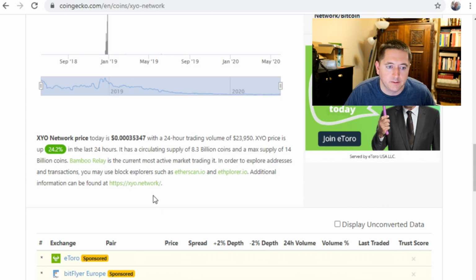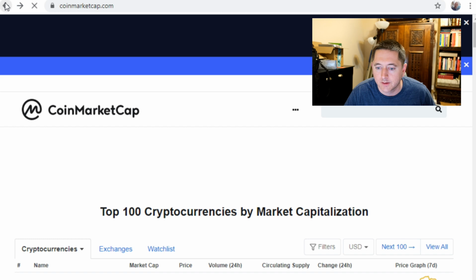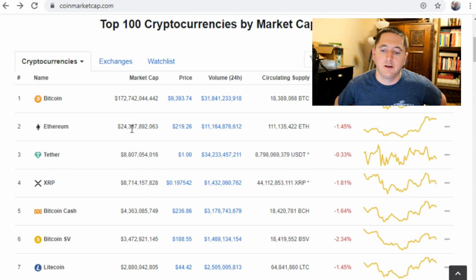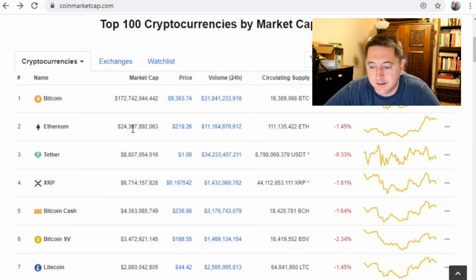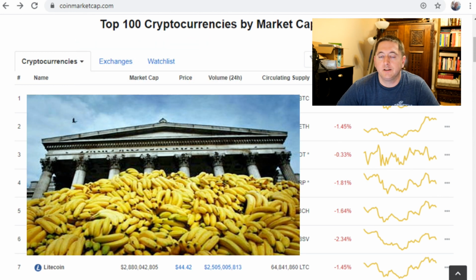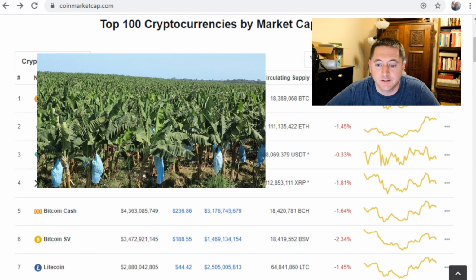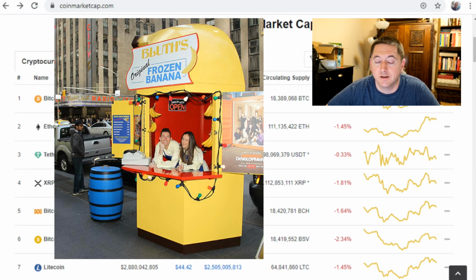To put that in perspective, Bitcoin is 172 billion market cap. So XYO is a tiny fraction. Ethereum is 24 billion. Monero is 1 billion. XYO is 2 million. So it's an order of magnitude less. I think a good analogy would be like XYO is the banana stand, and Bitcoin is the billion-dollar industry. So it's like the entire banana industry versus a single banana stand representing XYO.